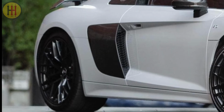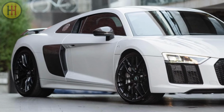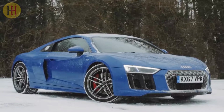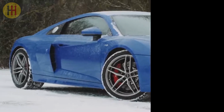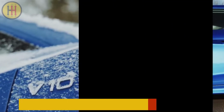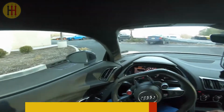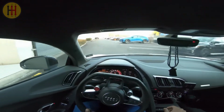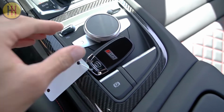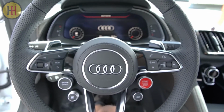Number 3. 2018 Audi R8 Coupe Type 4S. In America, this year's R8 Coupe started at $138,700, so the price hasn't jumped up that much in the last 7 or 8 years. Still a 5.2-liter V10, this car got 14 mpg in the city and 25 mpg on the highway, according to Audi, so it's a lot better than in years gone by. It measured 532 to 610 horsepower, so what it sucked in gas, it made up for in power.